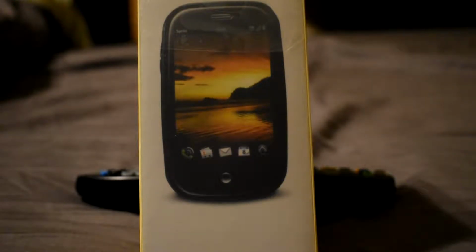About a year into it, it went out on me. It just completely died. And so I had to bring it to the Sprint store, and they told me there was nothing they could do about it, and they had to replace it. It was apparently a defect. So I got a new phone. I was glad about that.